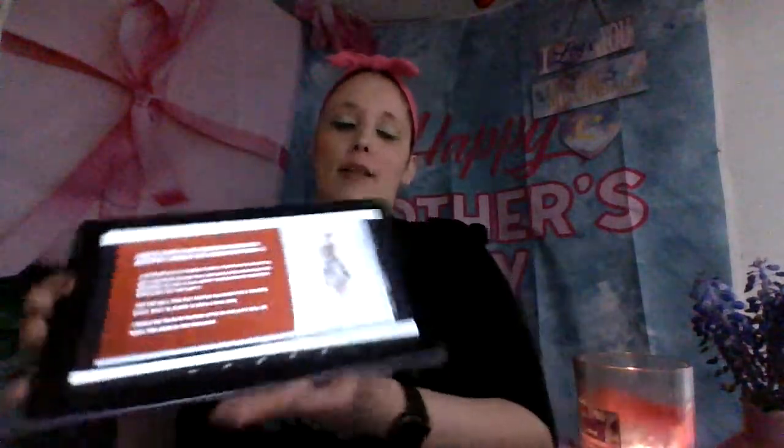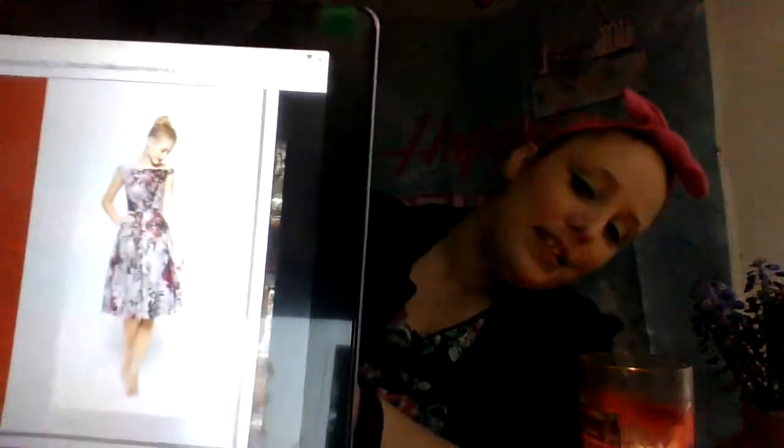All right, let's go on to option number 2 for the middle-sized woman. Again, no shoulders is popular. It's all about that shoulder this spring. Let me get it without a glare for you. There you go. Can you see it?